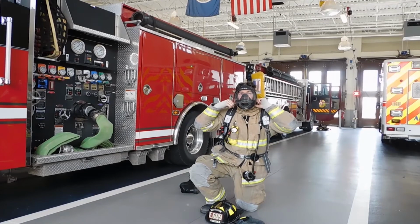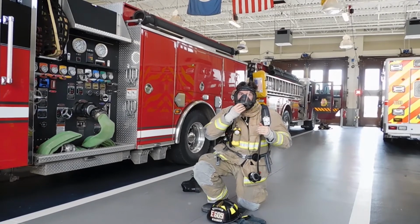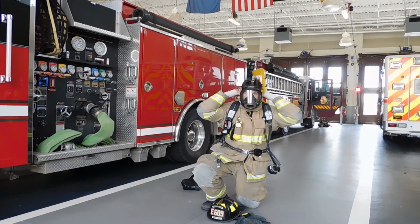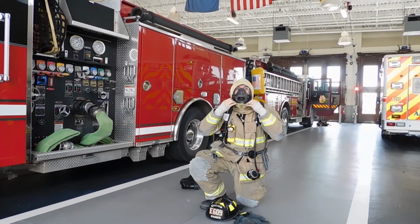and you can hear my voice slightly change already. That's because my mouth is right through here, and my voice has to travel through this piece, this opening right here. As you can see, I had to take down my hood. My hood goes back over and covers up my ears.